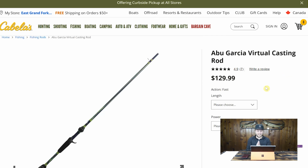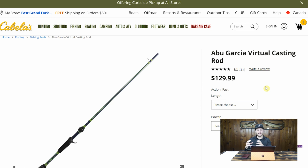Okay, this next one is very exciting at $129.99, the Abu Garcia Virtual Casting Rod. What makes it virtual? Well, without any battery power at all, in the butt end of this rod, there is a little button. If you download the Angler app on your phone, when you're out fishing and you catch a fish, you hit the little button on the butt end of this rod, and it will send weather data, pressure, moon cycle, wind direction and speed, and location of your catch to this app so you can store all of that data to try to recreate your good fishing days going forward.